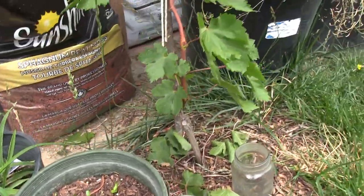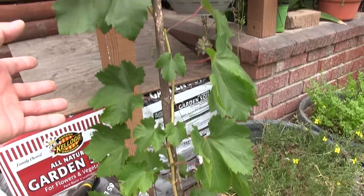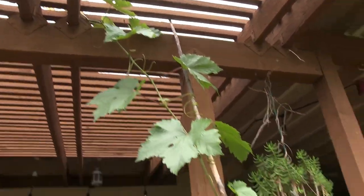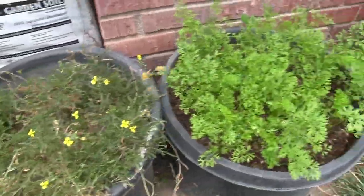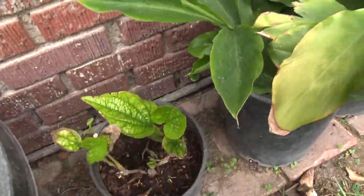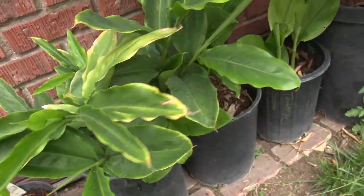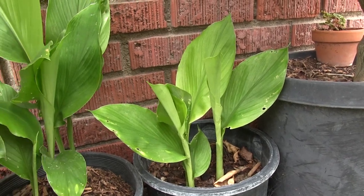Some daylily. This is our red flame seedless grape, and it's growing up onto our patio now. Some arugula, dragon's tongue. These are purple carrots. This is a lalo. This is cardamom. And our turmeric is coming in.